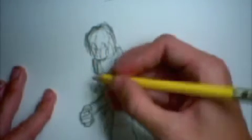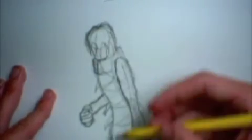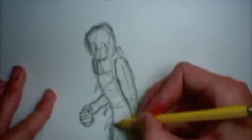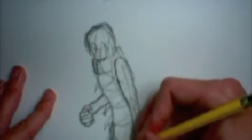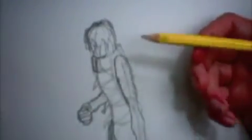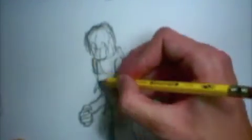One of the benefits of this style is you don't have to erase all of your construction lines because you're just going to color over them anyway. It's all going to be matte black. Is that the right term for that? Matte black? I'm going to go with matte black. Pencil lead black.